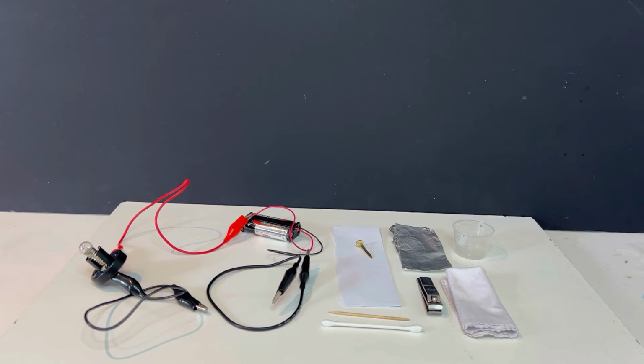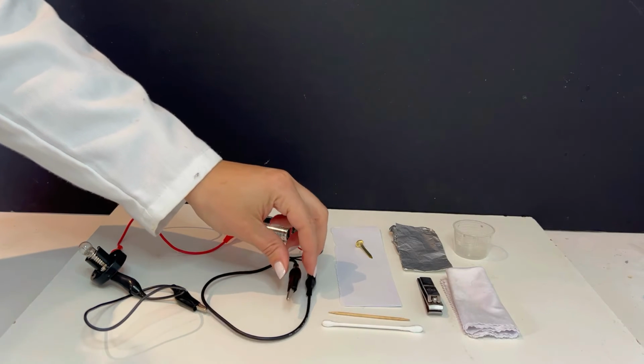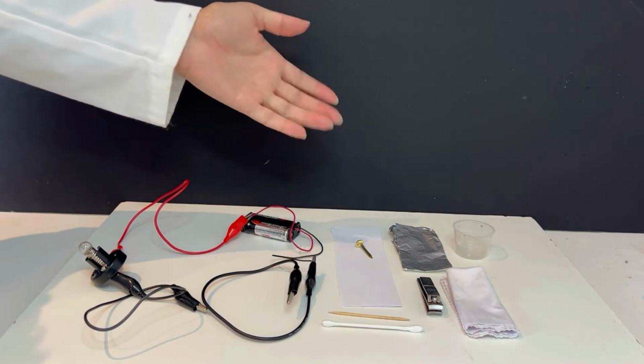So the circuit is already set up using two batteries, a light bulb, and wires connected to crocodile clips. So we'll place each material in this gap and see if the bulb lights up. Here you'll see all the materials that we are going to test.